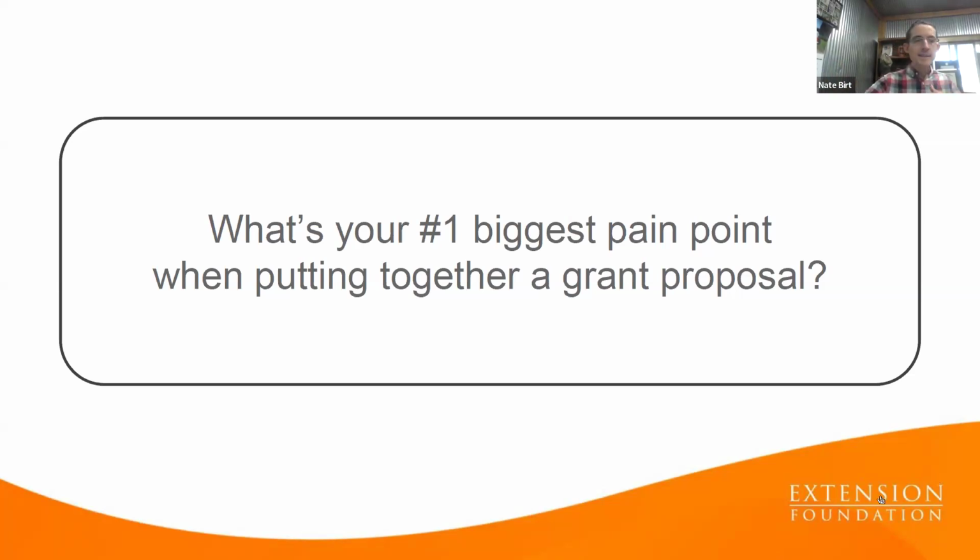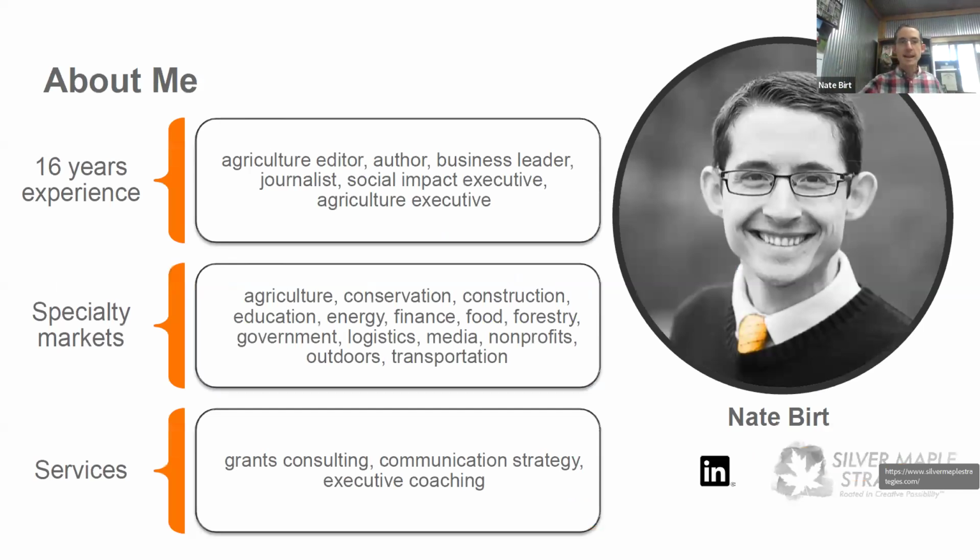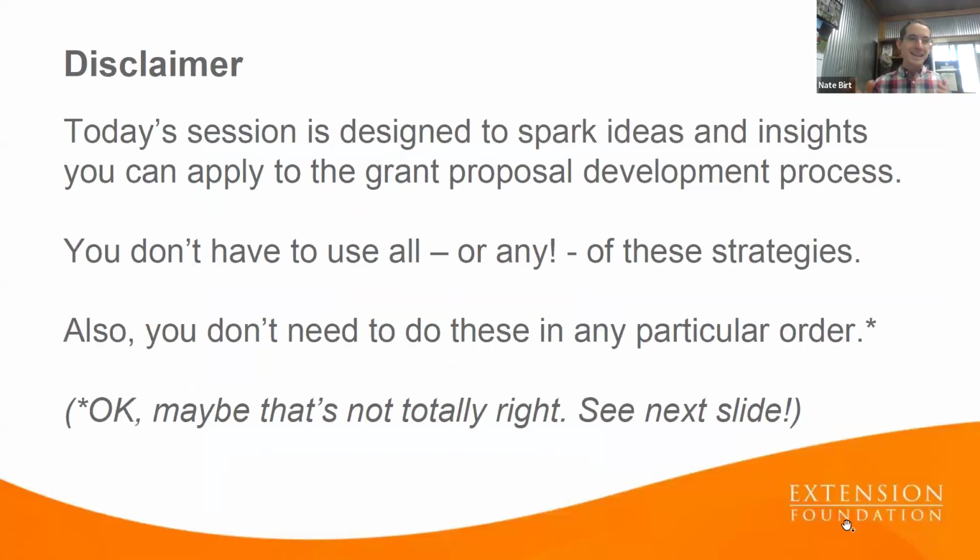This is about me. We'll send the file after the session today, but again, I have been spending the past 16 years in communications, business development, fundraising, etc., specializing in agriculture. But again, I'm hopeful that no matter what function you hold within Extension, there can be something of value here.